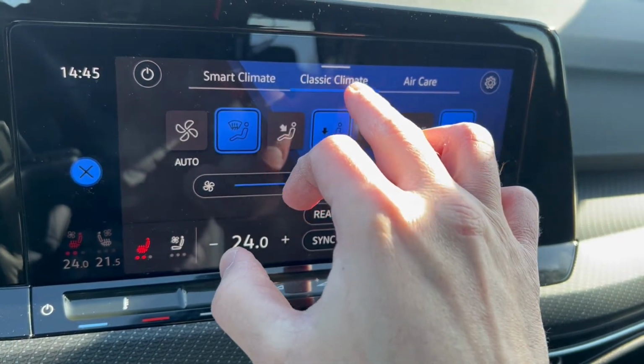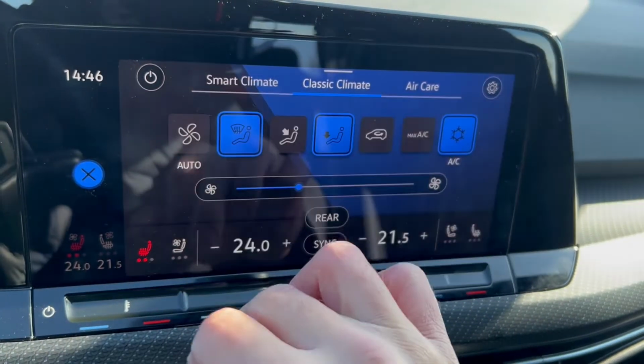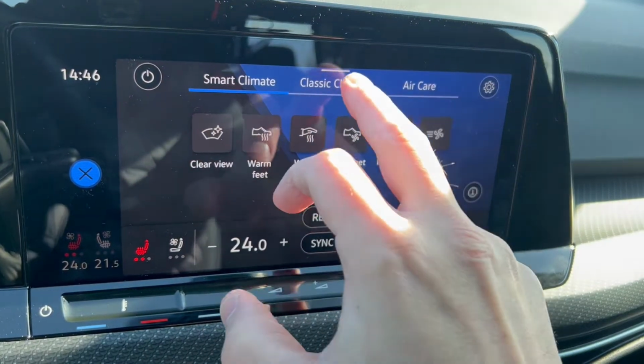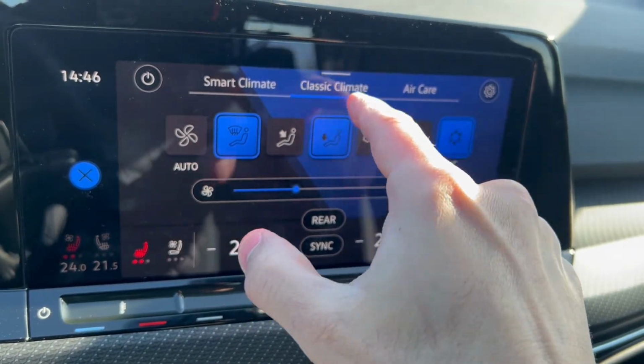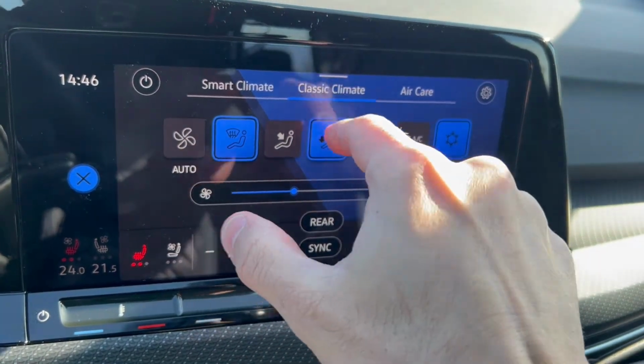See, now, there you go. I want to get classic climate. I am in classic climate. Okay, no, I'm not. There we go, smart climate. Okay. So often, and with the gloves too, if I was to select anything in the menu here in the central upper part of the screen, this is what happens.